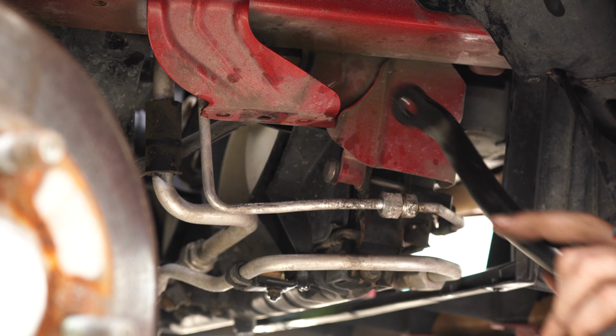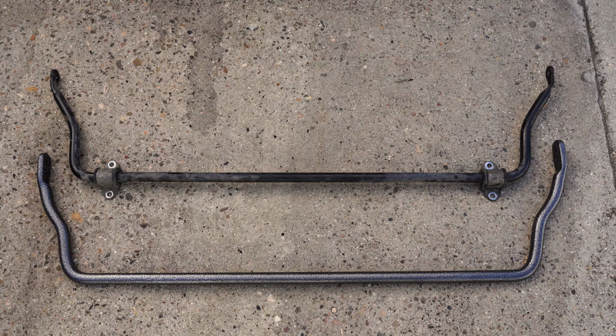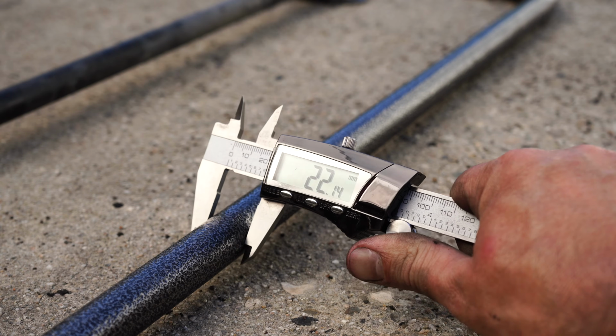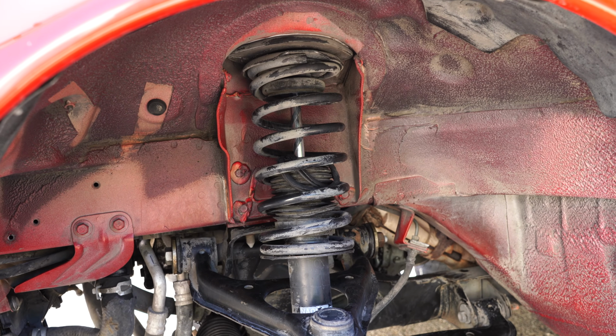Okay, here's a quick comparison between the original one and the new one. The old one is about 19 millimeters and the new one is about 22. So a nice little upgrade. Okay, we're just about ready to take the actual coilovers, if you will, out of there.